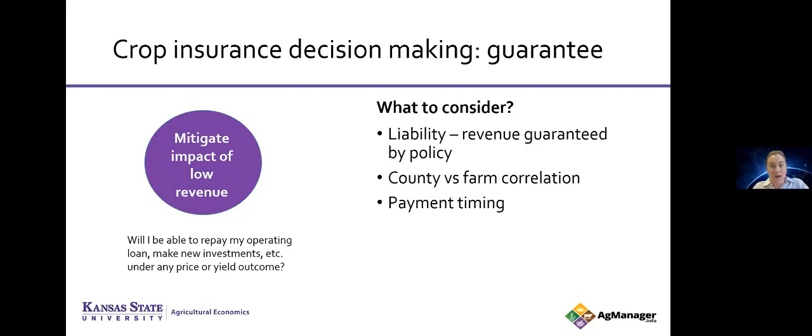for these. In terms of the payment timing, ECO and SCO will pay out in June of the next year. So for 2021 crop year, that's going to be 2022. So that's something you got to keep in mind if the guarantee is important and timing matters for you.